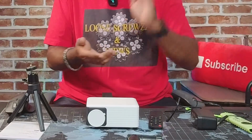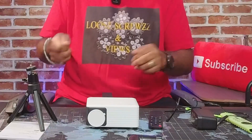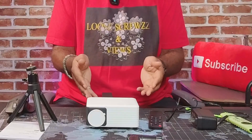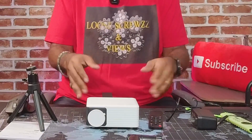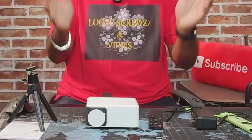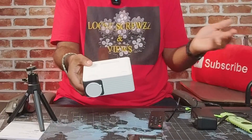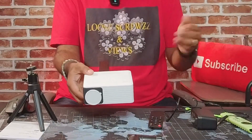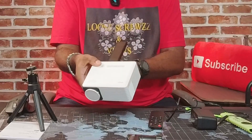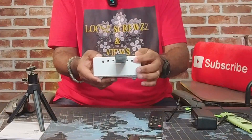Like I said, you can either use a Fire Stick, or you could use an HDMI cord to plug it into some other device. If you want to plug into a gaming console, not for serious gamers, but if you want to plug a game in there and play it on the big screen, you could do that. It's versatile. You could also use it with your cell phone, mirror it. And if you have a USB stick, you could put it in this slot right here.